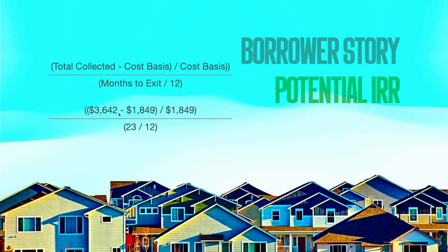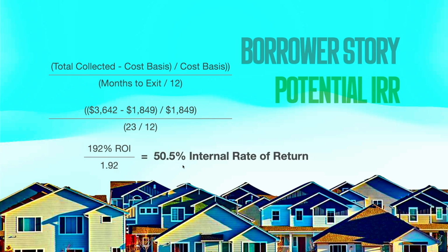So we take the $3,642, that's the total of all of the $200 monthly payments throughout the entire course of the loan, because this borrower actually paid their mod to fruition. A lot of borrowers do refinance, but this is a pretty small loan, so he was able to pay it off just in those $200 monthly payments. So minus our cost basis, divided by our cost basis, and then it took 23 months from when we purchased the loan to when the borrower made his final payment. So let's distill that down to 192% ROI divided by 1.92, which is 23 over 12. And that calculation then gives us the internal rate of return of 50.5%.